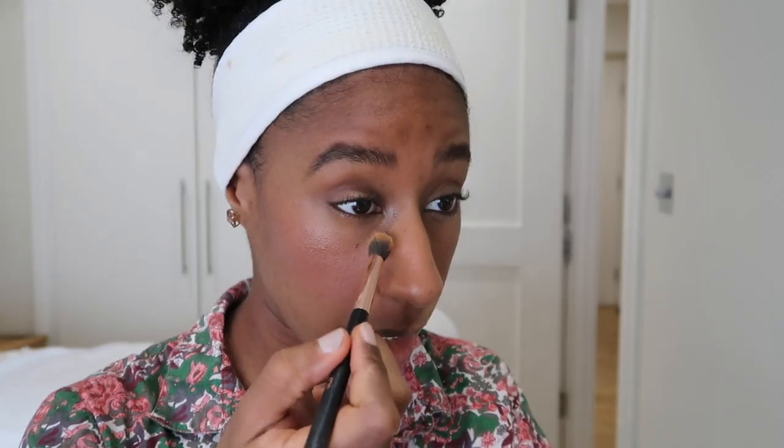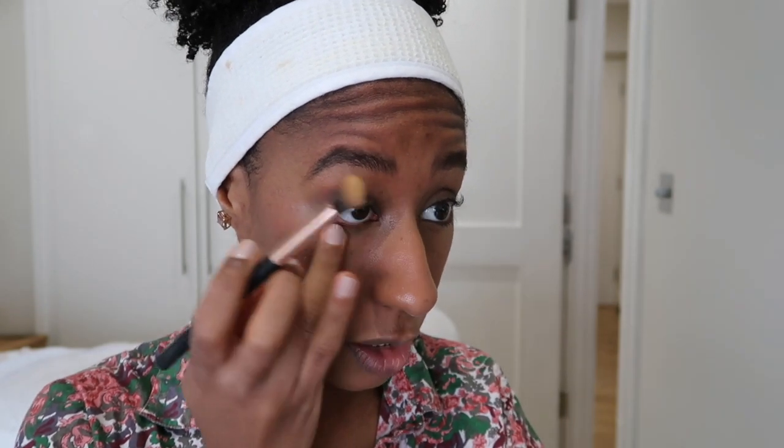I'm going with this fluffy brush. It's called PS, and it was just from Primark. I've had it for years now. Actually, I bought it from a Primark in Belgium. So goes to say, sometimes you can find some nice gems. I'm not very snobbish when it comes to what I use. So when I find a product that is nice, I just use it.